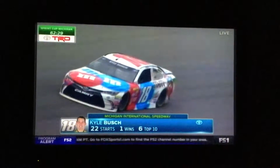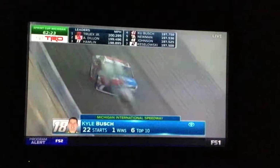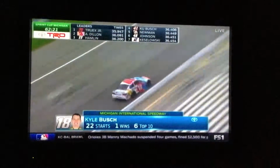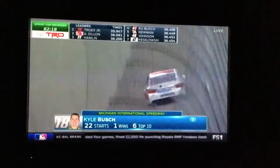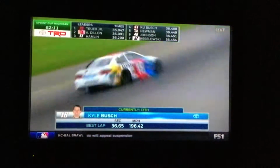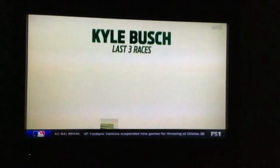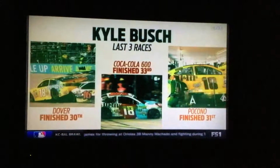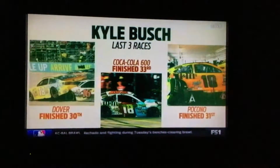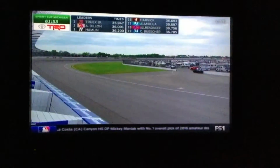Kyle Busch, 13th quickest so far. 36.65 was his last lap, and that was his fastest lap. He had a rough day at Pocono. The last three races have been difficult days for the defending champ. Pocono is one of the tracks where he has not won, but he'll get a second chance this year.